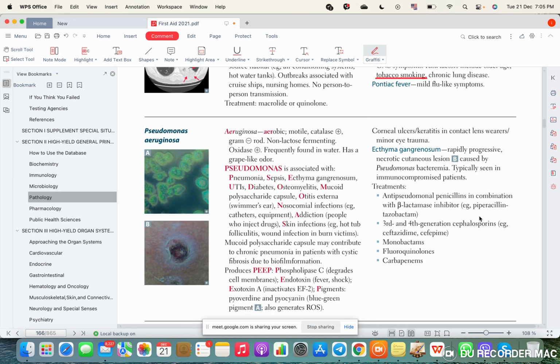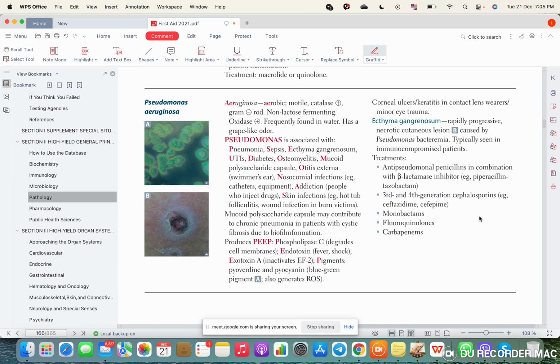Okay, so the next one is Pseudomonas aeruginosa. Super important. Let's start with this. What does it smell like? Yep, it smells like grapes. So it smells sweet. Is it sweet? No, not really. So Pseudomonas aeruginosa, to start with, I want you to know one thing about it. It's a gram-negative rod. We established that. But also it's catalase positive.